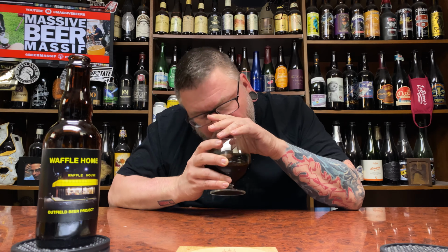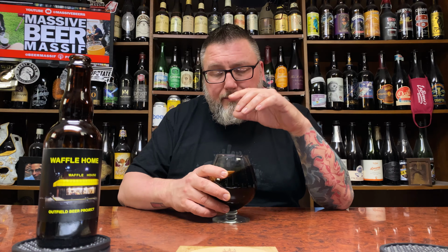Okay. Maple syrup forward. Not super aggressive. There's a little bit of roasted malt underneath. I might even be getting a little bit of a nutty characteristic. That's probably coming from the malt also. Could be coming from the waffles. But yeah, it's maple syrup forward. That's kind of par for the course, even for lightly dosed maple syrup, because it's such a vibrant nose.